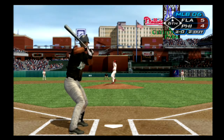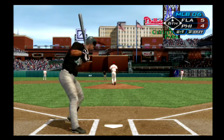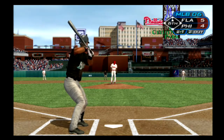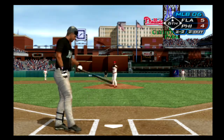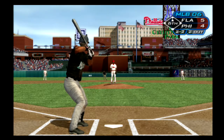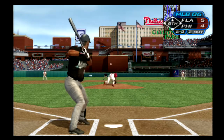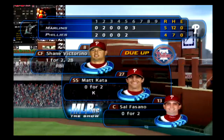Here comes the 2-0. Much too quick on the trigger there. It's 2-1. Strike 2 called, and it's even at 2. Now he's got to protect the outer half with 2 strikes. And he strikes him out here, so he's able to stop the bleeding a bit as the side is retired.